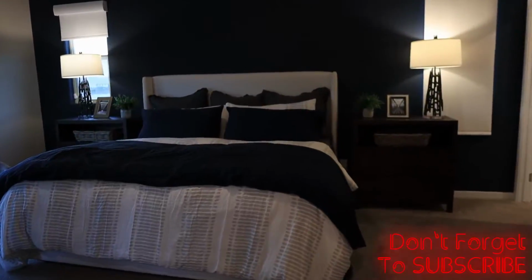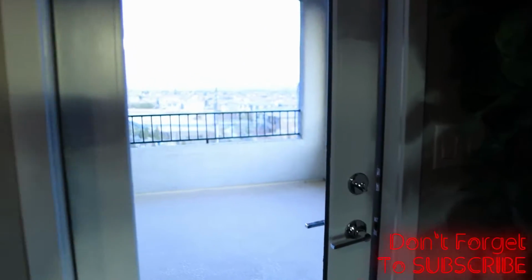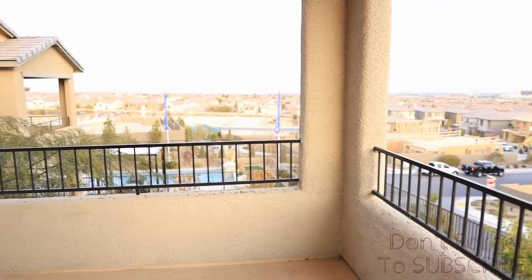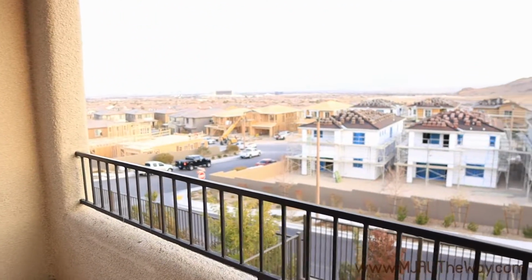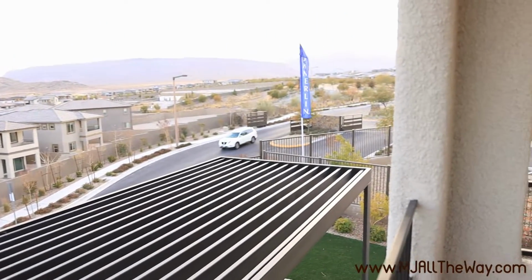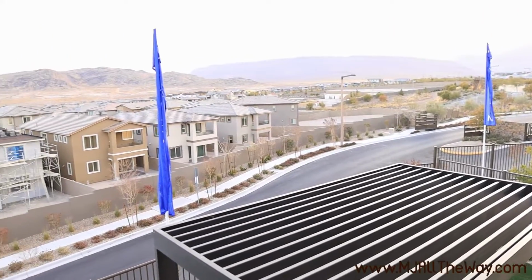Let's go ahead and head on out to the balcony. This community does feature really nice mountain views, and if you're lucky enough, you're going to get a Strip view as well. Lennar can't guarantee that you're going to get a Strip view because a lot of these lots are built alongside each other and just don't feature that view. This particular model, because it's built above the rest, you're going to get that Strip view.